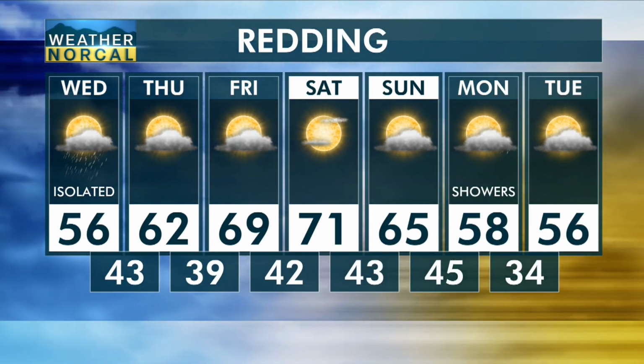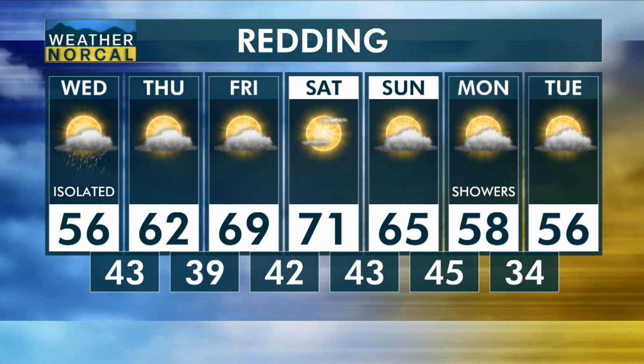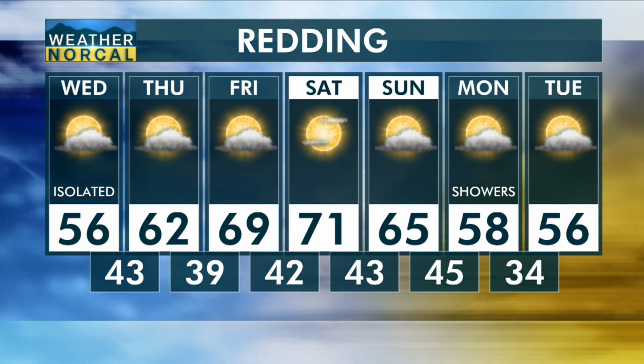Look at Redding, up to 71 degrees by Saturday, but then temperatures drop again. Some cooler air, much cooler air moving in by the beginning of next week, and maybe some showers by next Monday.